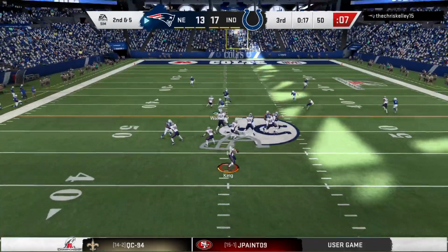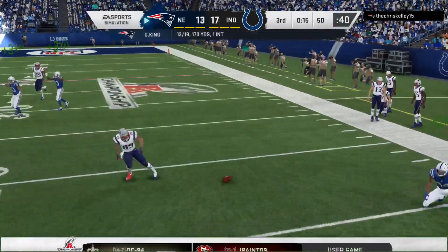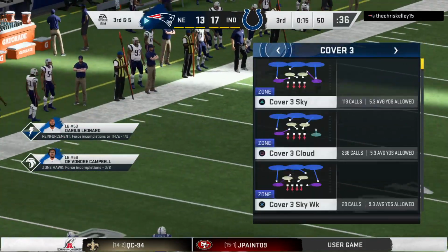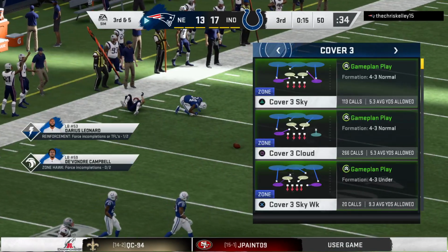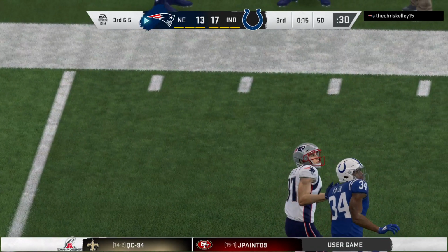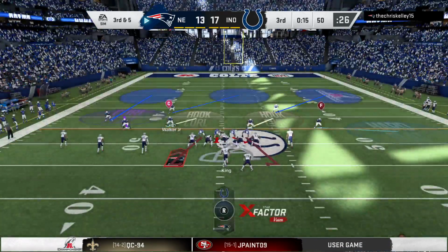2-6. From the midfield stripe, they'll look to throw. And that one got tipped, kind of threw everything off. It brings up third. They come up now 3rd and 5 following the incomplete pass.